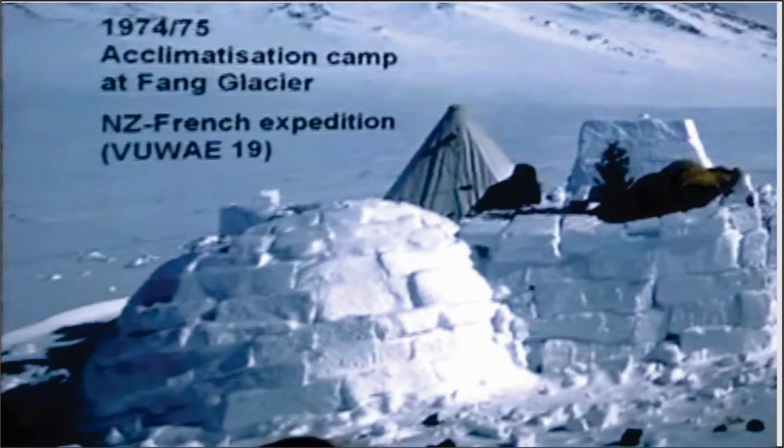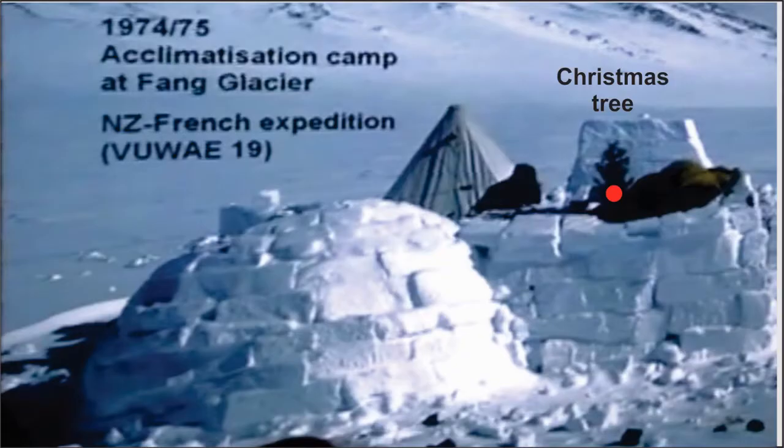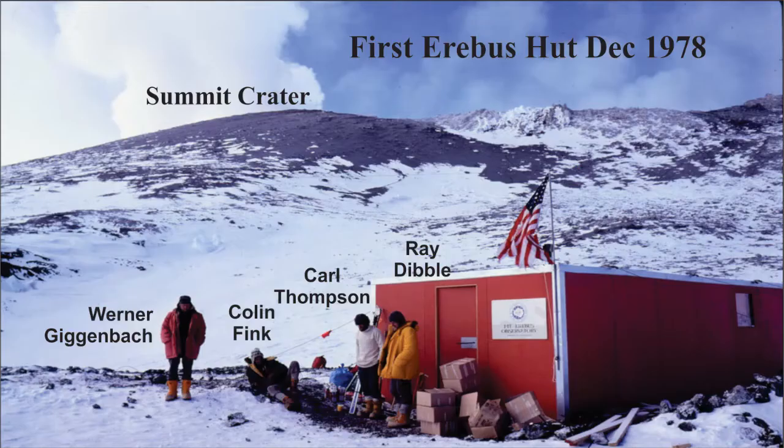So the second expedition, we were trying to get into the crater. More about that soon. On the second expedition, we acclimatized at the Fang. This was the New Zealand French expedition. The French made this beautiful igloo system, and Phil and I came up later. This was a Christmas tree that one of the women on the expedition gave us. And then that was unsuccessful. The third expedition was a New Zealand US expedition. This was the first hut, because the US built this hut. And we're still there.